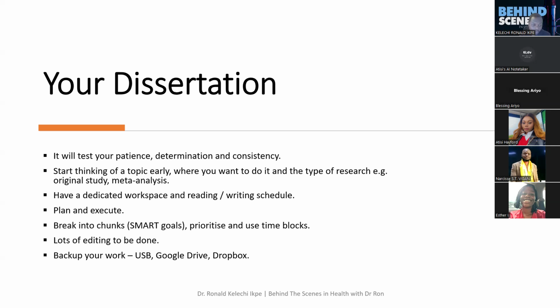Then back up your work. This one I can't overemphasize. If it's on a flash drive, if it's on Google Drive, if it's Dropbox, find somewhere and have a backup copy of your work. Because the school will not forgive you for not submitting on time. If you say you lost something or your laptop crashed or whatever, nobody is going to listen to that. So please, you need to back up your work every step of the way that you're moving, all your reference materials, every single thing, back them up because it might be required.